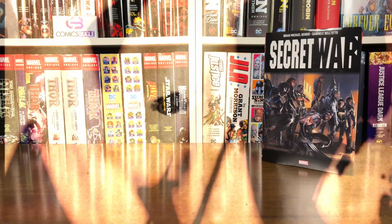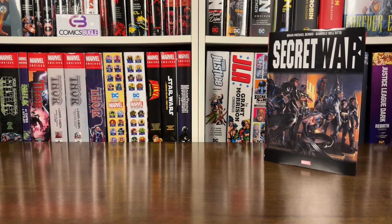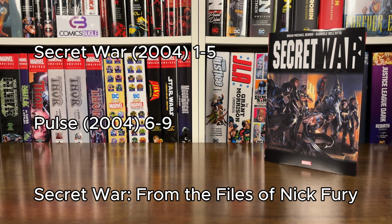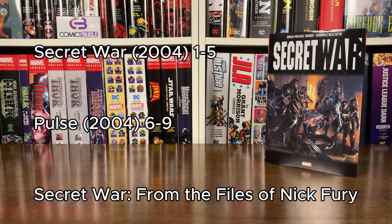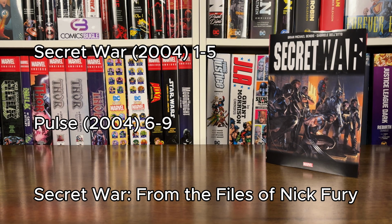Today we have what is probably the most controversial release of Marvel Comics of this year. Secret War by Brian Michael Bendis Omnibus. The cover price is 75 USD and the book has 368 pages. That's right. This omnibus is only 368 pages long and contains the main 5-issue Secret War miniseries, issues 6 through 9 of the Pulse series, and one-shot Secret War from the files of Nick Fury.